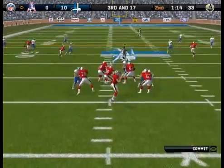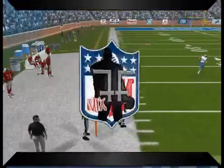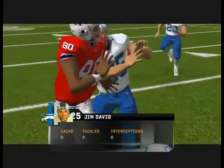Dropping back. Gets rid of it. And he hits his target. Watch this hit. He gets his helmet right under his chin, and wham, he takes him straight to the turf.